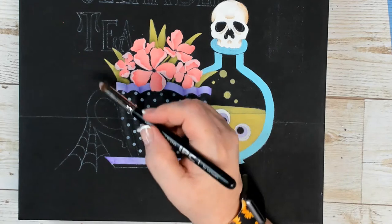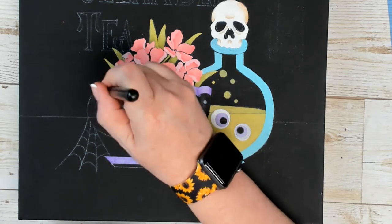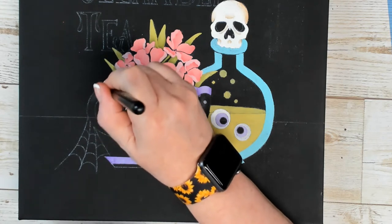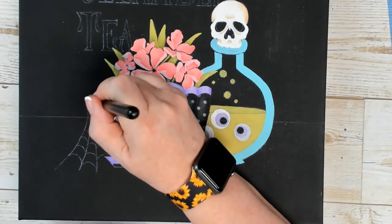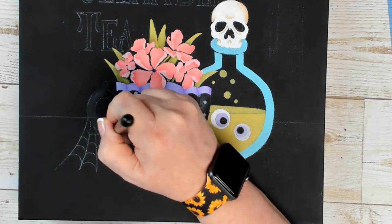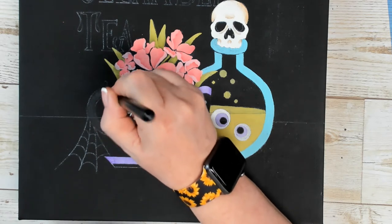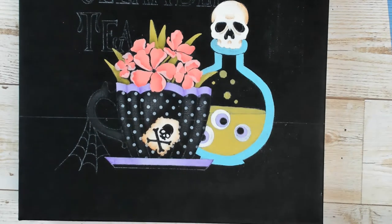And you're going to do the same thing on the handle, but this one you're going to take a little bit of care with because it's not a very big space. And just highlighting the shape of the handle, just like that.